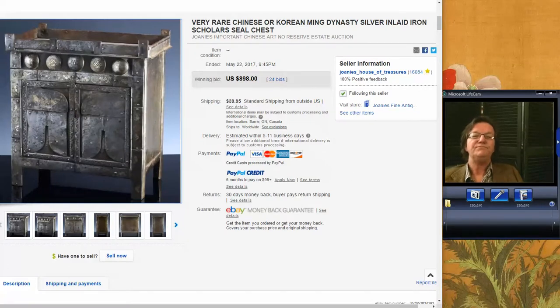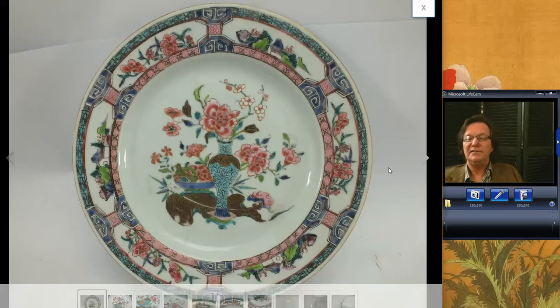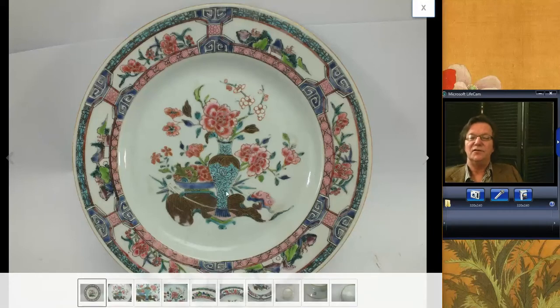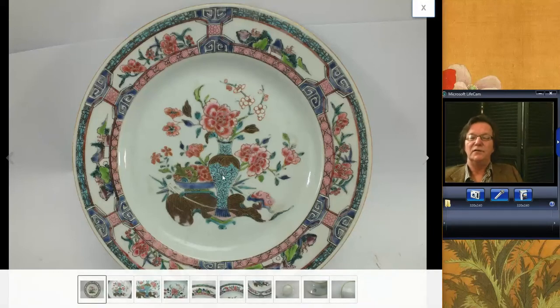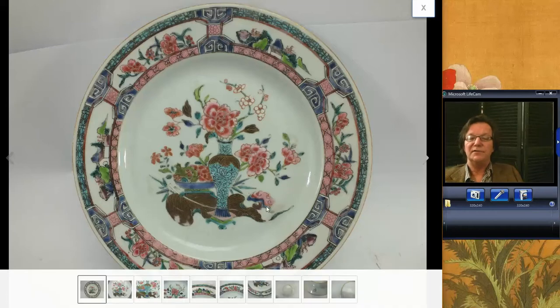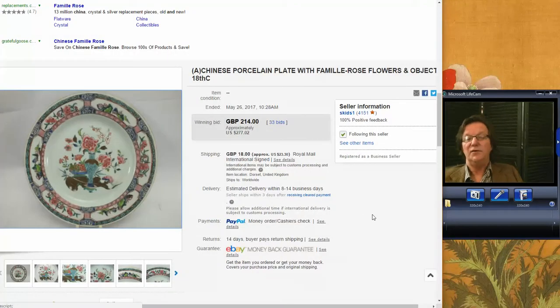And then there was this, the beautiful Famille Rose plate, very typical Famille Rose, around about 1770, centered with the turquoise floral vase and the peonies on top, and then this sort of rocky thing with another vase on it and whatnot. But a nice looking plate, and as I recall, it was in beautiful condition. And it went for $277. Not an unreasonable price. That's good art for that much money.